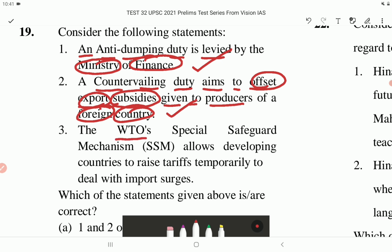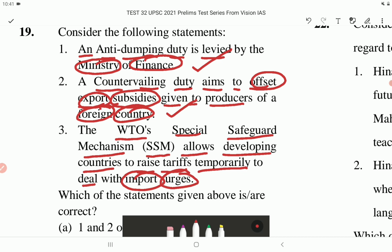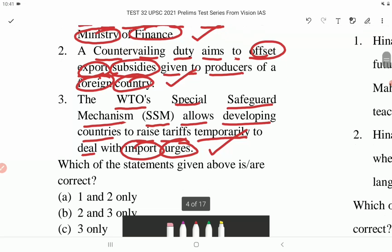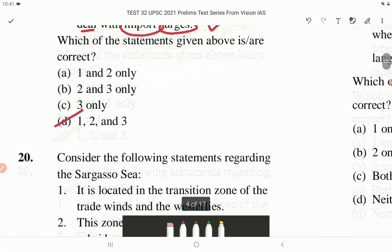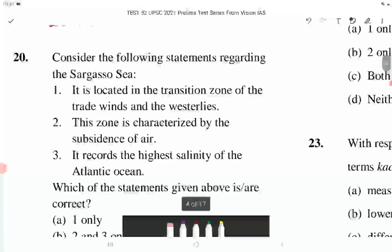Statement 3. The WTO's Special Safeguard Mechanism, that is SSM, allows developing countries to raise tariffs temporarily to deal with import surges. This is also correct. Which of the statements given above is or are correct? The correct answer is option D. That is 1, 2 and 3. Now let's come to next question. That is question number 20.